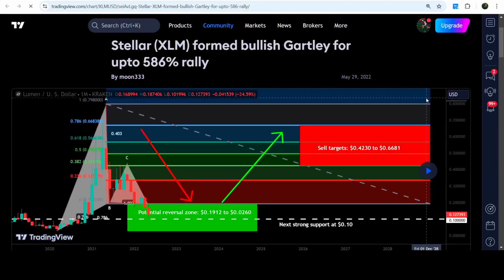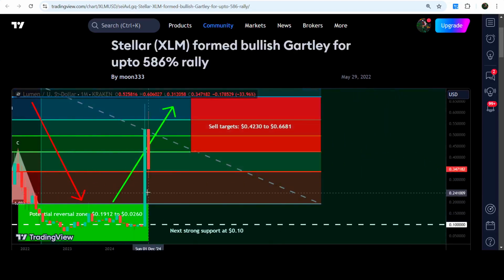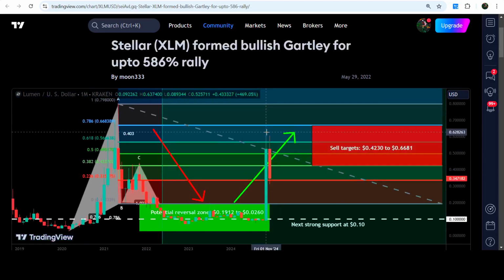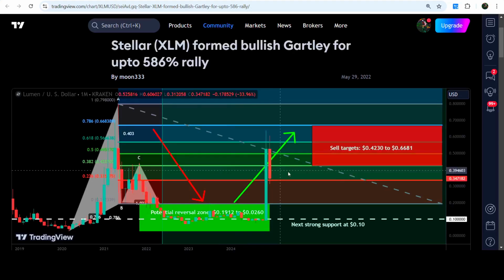The sell targets that I defined as per the Fibonacci sequence of this Gartley pattern start from 42.3 cents and go to 66.81 cents. And you can see that when I shared the signal at that time, it was moving at approximately 12 to 12.7 cents. Now, if I play this chart, you can see that the price started a very, very massive reversal from this buying zone. And so far, it has rallied almost up to 63.74 cents, which is a more than 400% rally.